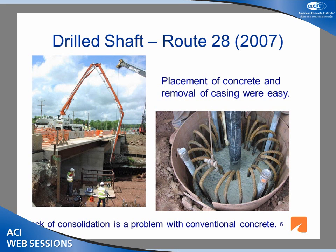And then in 2007, we used it in drill shafts. And as you see, there was some water at the bottom of this. So when there's water, you don't do free fall. And we did use tremie and pumping. You see the pumping here. And regular concretes always cause us problems in these drill shafts with lack of consolidation. So this went very well, very easy to place this concrete.